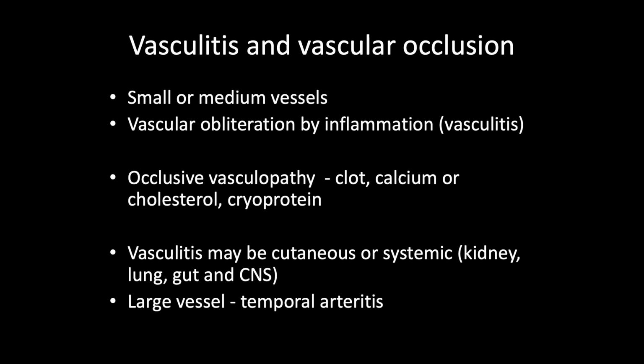Firstly, in thinking about vasculitis, the majority of vasculitis that is seen in dermatology is purely a cutaneous disease, but of course it is important with vasculitis to make certain there's no evidence of any internal organ vasculitis, particularly affecting the kidney, the lung, the gut and the central nervous system. Finally, large vessel vasculitis will show some examples of this, particularly temporal arteritis.